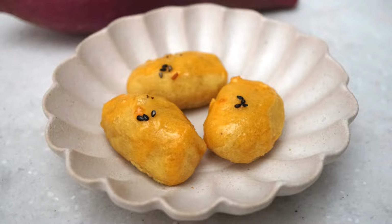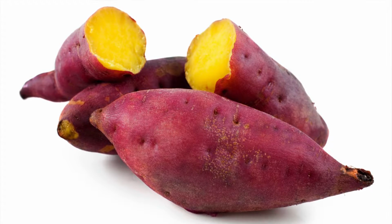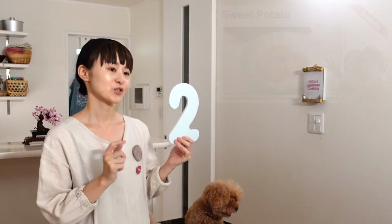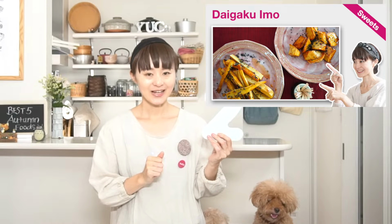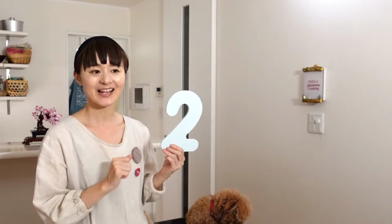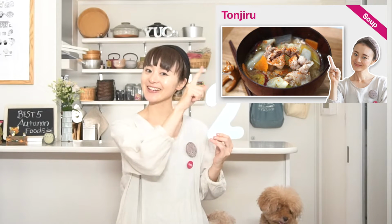Number 2, sweet potato. Like pumpkin, sweet potato is an ingredient that can be used from prepared foods to sweets. My son once brought a lot of sweet potatoes with him, and so we made sweet potato. It's sweet. I have a recipe, so check it. And also Daigaku Imo, a caramelized sweet potato sweet in Japan. Especially in this season, I like to make Tonjiru, a pork miso soup. Would you like to know the recipe? Of course, I have a recipe here, so please check it out.